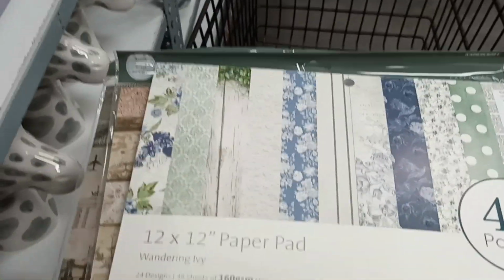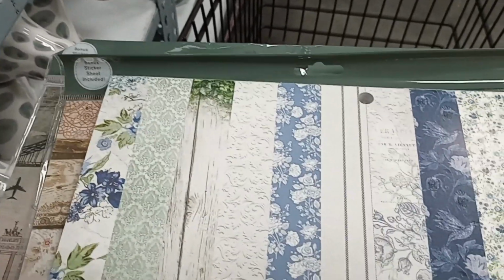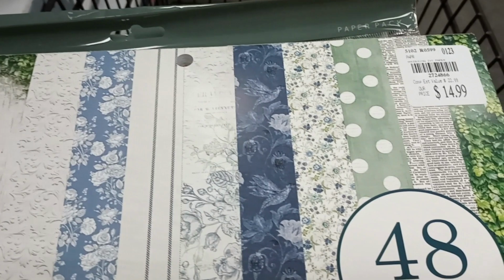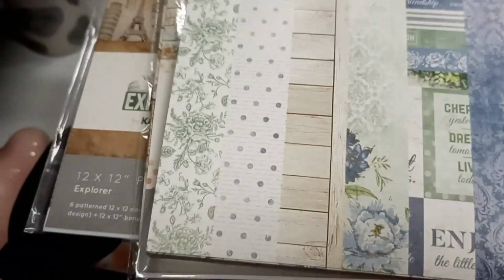Then this. Now this is also Kaisercraft, and this one's called Wandering Ivy. $14.49 on this one. It says 48 papers. It's not paper. It's lightweight cardstock, but let's take a flip, shall we?